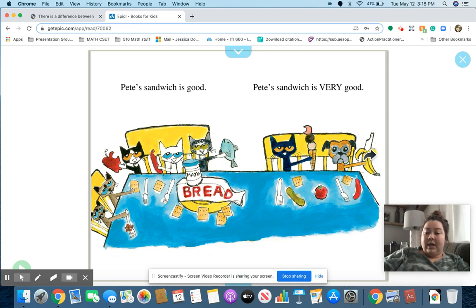Now, scholars, how did Pete use teamwork? What did he do in the story to have teamwork? He invited all his friends over when he knew that he had lots of food and it was too much for just one person. So he invited his friends over and they worked together to eat the food and they didn't waste any. Right, scholars? That's a wonderful way to use teamwork.